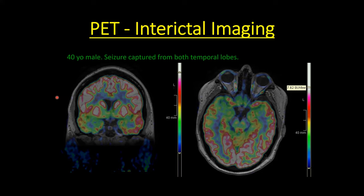So we see in this example, a young patient, and this is interictal imaging, so the patient has had a recent seizure, and we're imaging between the onset to the next seizure. We can see when we look at the right temporal lobe and compare it to the left temporal lobe that there's more red over here, there's more metabolism, and there seems to be hypometabolism in this area. We can see it on our axial slices as well, and I put big arrows to point this out. So there is asymmetry in these temporal lobes. It's lower on the right than the left.